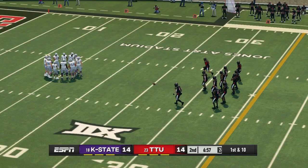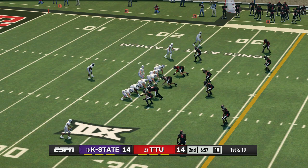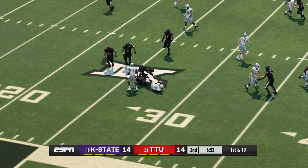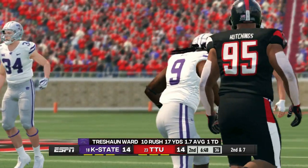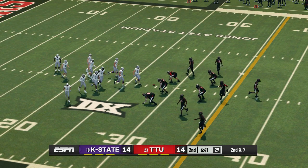You always want to go in the locker room with momentum, so as we get closer to halftime, I think we'll see more and more attempts to create big plays. He makes it to the 28-yard line. Ward gains around 3 yards on the run. That'll make it second and seven. Second down at 7 coming up here. Ball on the 28-yard line.